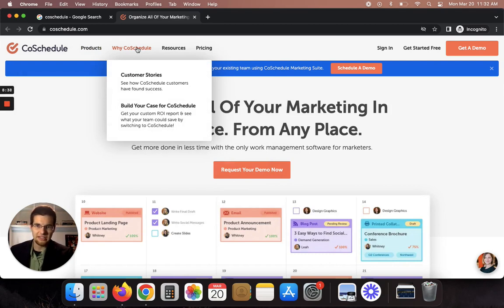I think this could just be a link. I don't think the drop down's necessary. I just think that the build your case should be front and center. I do want to open that. I do like the phrase, champion enablement. You are trying to enable the person who's trying to champion buying CoSchedule for their organization. This is strong. We'll talk about that in just a minute.